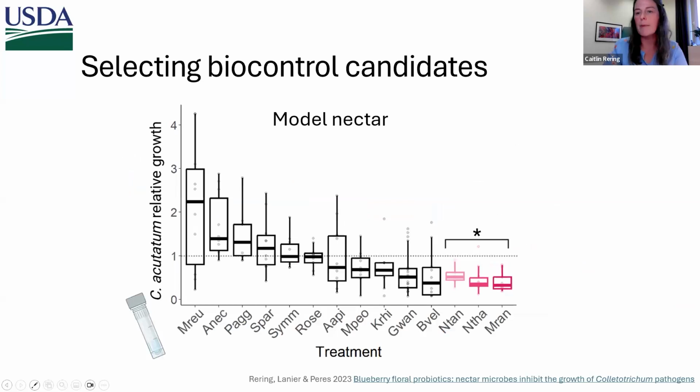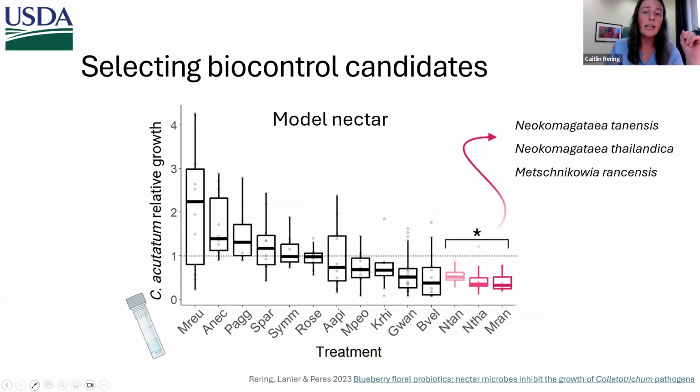So here are our results. Out of the 14 monocultures we tested, we found 3 species reduced Colletotrichum growth. And these are 2 Neokomagataea bacteria species and a nectar yeast, Metschnikowia reukaufii. And interestingly, all 3 of these species, certainly, yes, they are present in blueberry flowers, but they are actually globally distributed. And they're found in a ton of different plant species, the blooms of all sorts of different plants.